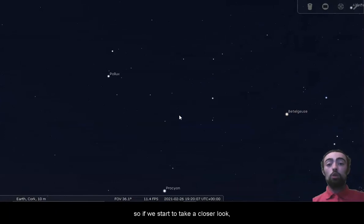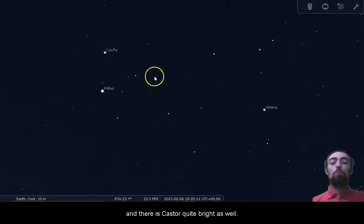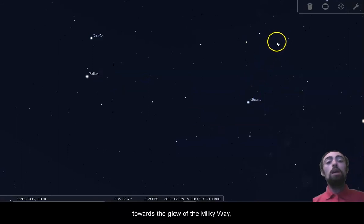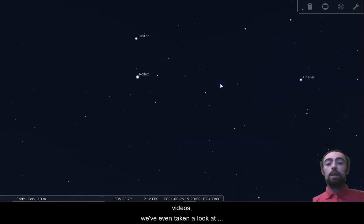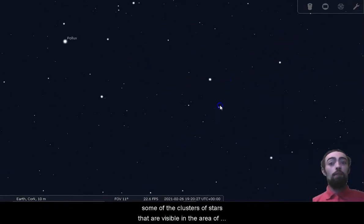So if we start to take a closer look, there is Pollux, nice and bright, and there is Castor, quite bright as well. In this area of the sky, we are getting closer to looking towards the glow of the Milky Way. So we're going to see more fuzzy shapes, and in previous videos, we've even taken a look at some of the clusters of stars that are visible in the area of Gemini.